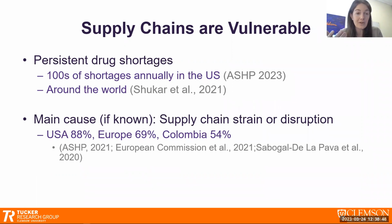Oftentimes, if you know what the cause is, it's because of some sort of supply chain strain or disruption. It could be contamination or a quality issue. It could be a natural disaster or other types of supply and demand mismatches. So within the US, that's the vast majority of shortages, down to about half of shortages in Colombia.